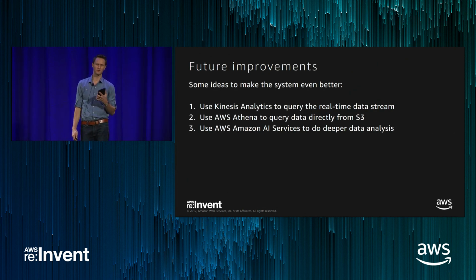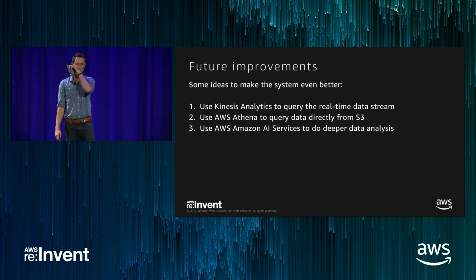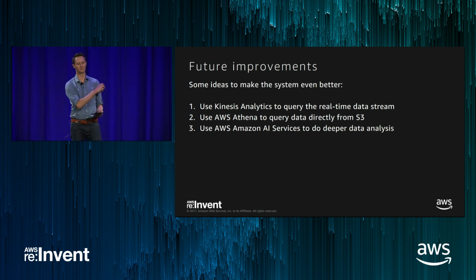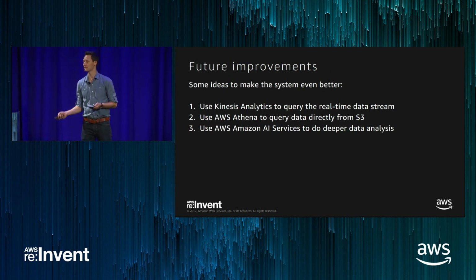So yeah, future improvements. Some ideas that we've talked about that we can do in the future to make things better. Alan mentioned Kinesis Analytics. We're not using that yet. We want to use that next. That will allow us to query and extract some of the data in real time.